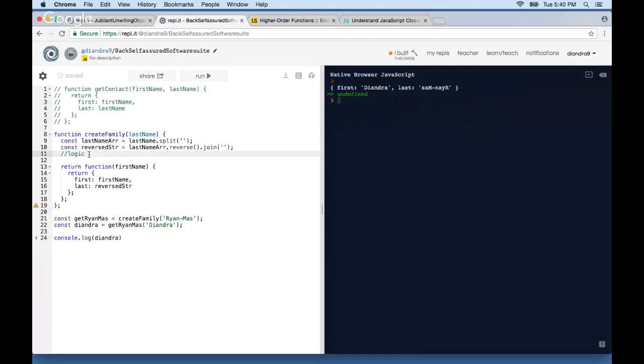But in real life, a lot of the times when we're querying, there's a lot of cool logic that goes on here. And the key takeaway of closure is that if we use any of these variables down in our return function, we create a closure, which means that we're still able to use them later on. So while create family is called, of course, these variables are created, but there's this closure that's created so that reverse string doesn't go away after this function is done being called. We can still call get Ryan Moss as many times as we want, and reverse string is going to be available to us. So that is the idea of scope and closure.